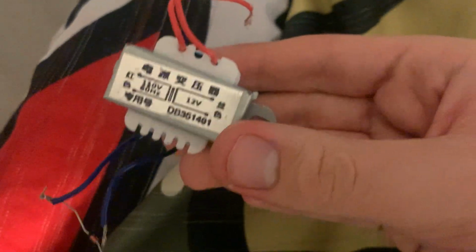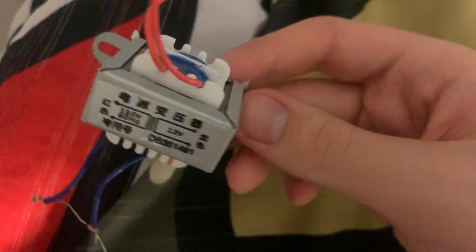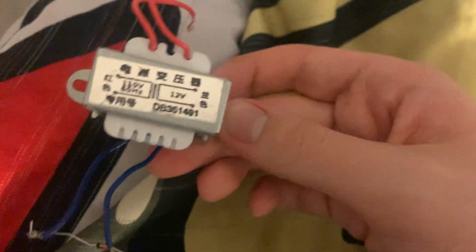So I'm gonna have to test the diodes, I have to test the capacitor, I have to test everything. Bang. I doubt anything went bang. But why not check that just because?